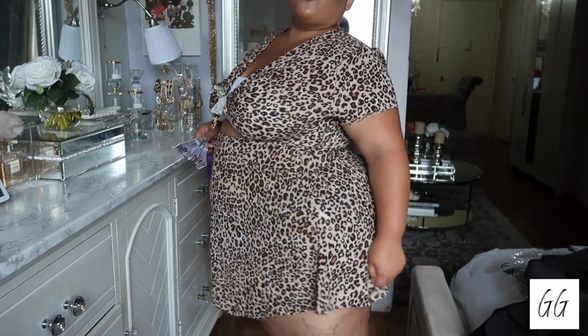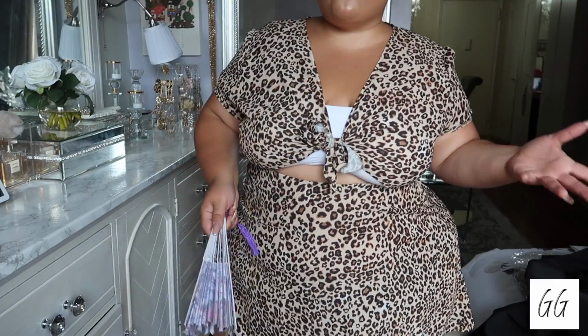Curious about what you guys think. Would you wear this to the beach or would you wear it out? Are you comfortable with stuff this short? How would you wear this if you were to take it and style it? I want to know what you guys think.